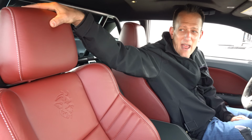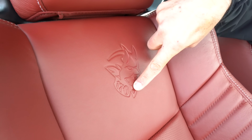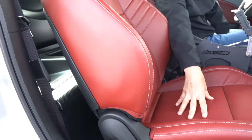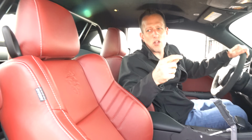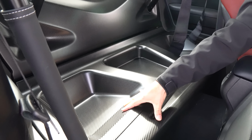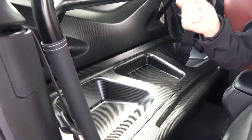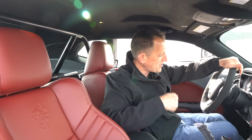Of course, we have that Napa leather, super soft, and we have the upgraded Demon Badge 170 in the actual back portion. Now, you do have manual seat controls for the passenger, and if you're wondering, well, what does this have for a rear seat? This particular one has the optional direct connection harness bar and carbon fiber, not plastic, not cloth, carbon fiber rear seat delete. This thing, like I said, looks like it's right out of a SRT drag car. But why don't you come over to the business end? I want to show you behind the wheel of this Demon 170.